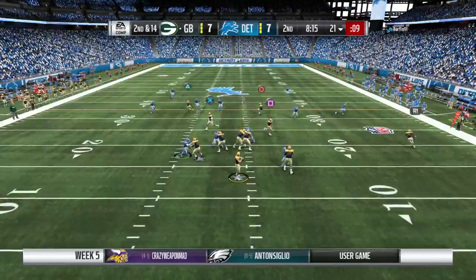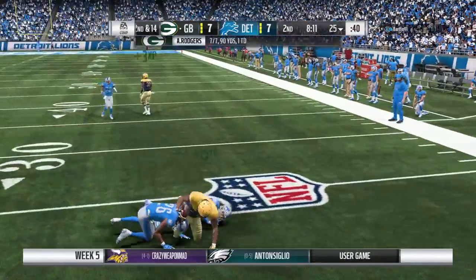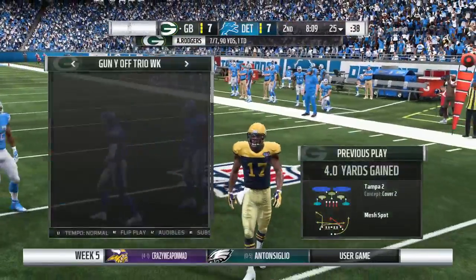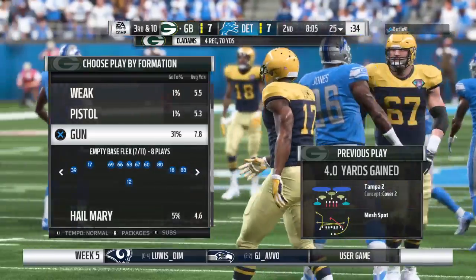Now Rodgers throwing on 2nd down. And that's complete to Adams. And down he'll go at the 25. 4 yards on the completion, and it sets up a 3rd down.